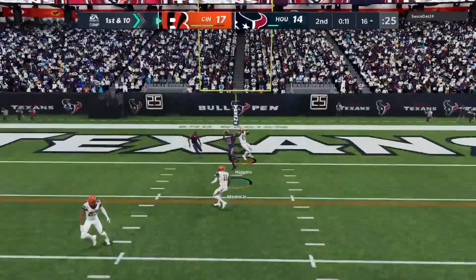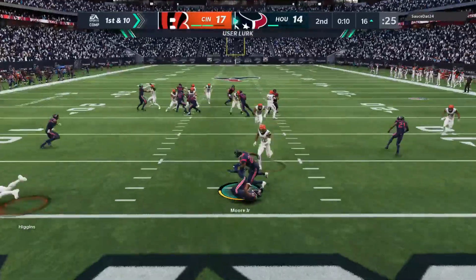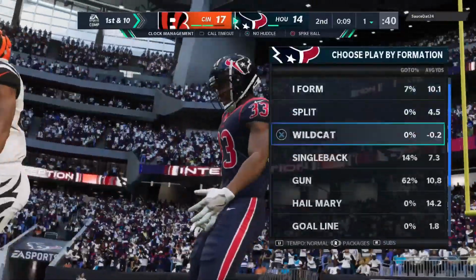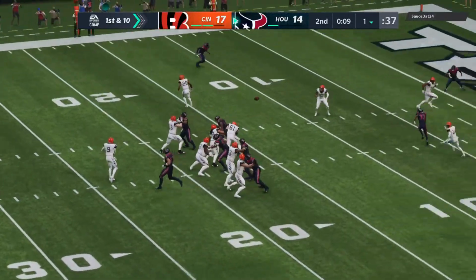Here's Burrow setting up to throw it. And his pass is intercepted for the 4th time today. Good positioning, and it's picked off. And his guys have got it back at the closing stages of the first half.